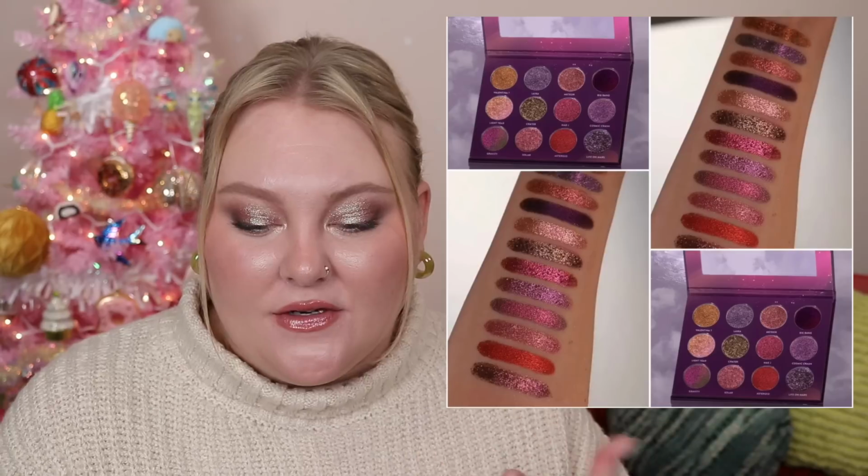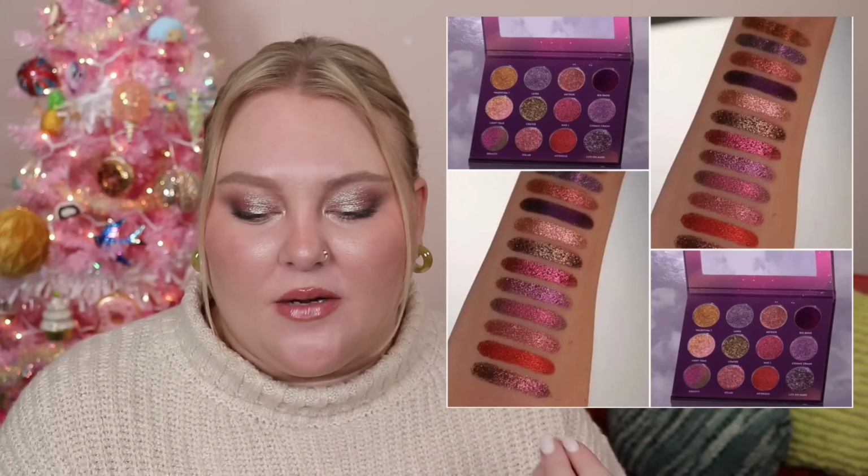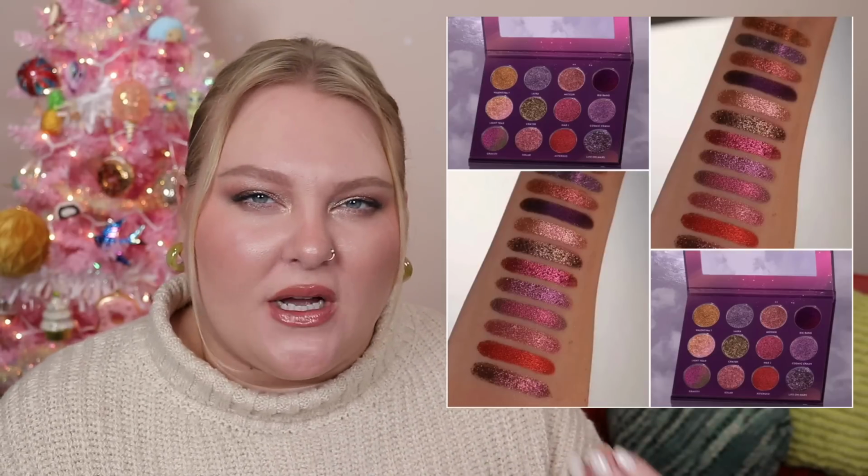It's so pretty. Then there's something a little bit more warm toned, pinks and purples, some orangey, rusty colors in this one. And then we have something way more fiery. There's yellows, reds, oranges, stuff like that. Really pretty. I think Gloss Gods is one of those indie brands I need to give a try. I really need to try them out.